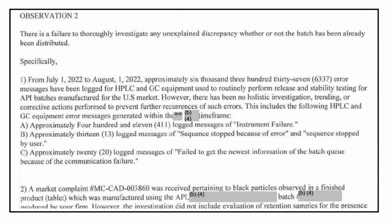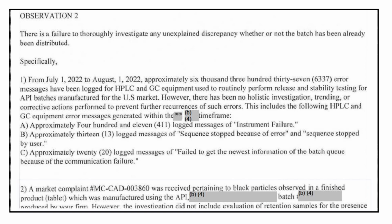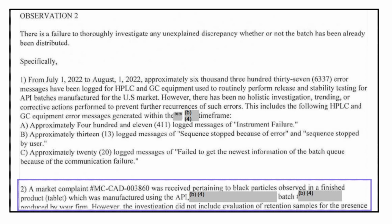Now let us move on to the second example mentioned under observation number 2. As I mentioned earlier, the second example is related to a market complaint. Auditors reviewed market complaint number MCCAD003860 and found that this complaint was related to black particles which were observed in the finished product. And the API used for the finished product was supplied by Aurobindo Pharma.